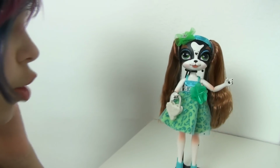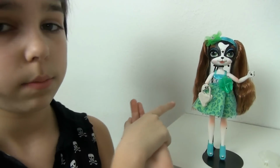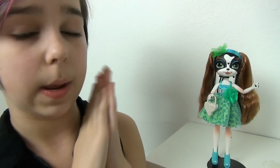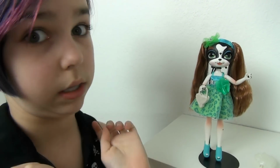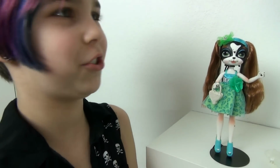So once again, these are super, super adorable. At least Pepper is. But once again, they are probably going to be gone from the stores. So definitely try and pick one of these up if you have been eyeballing them. Not really literally putting your eyeballs on them, but just watching them.